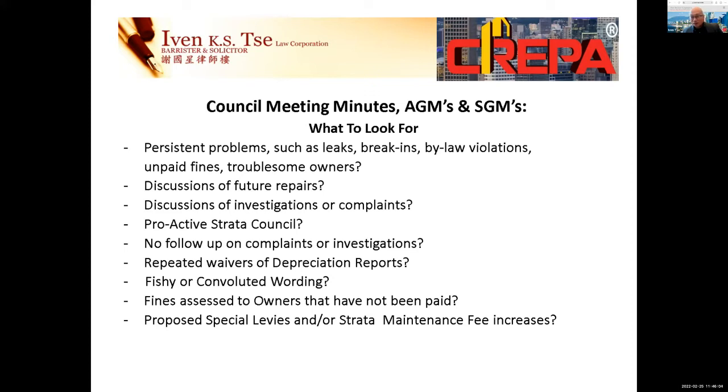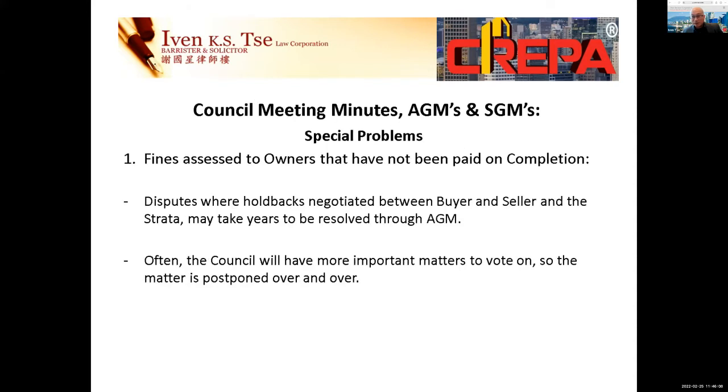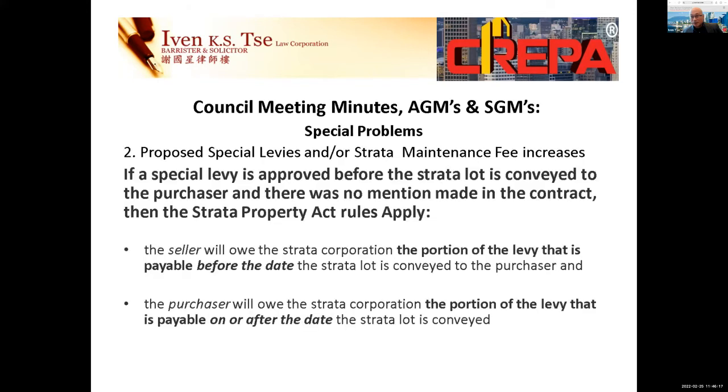Fines assessed to owners have not been paid. Special levies, these are all important things to look for. Fines assessed to owners have not been paid. I mentioned a little bit about that. Sometimes there's holdbacks and it takes years to take care of. I mentioned that already. Special levies. Now, this is a very special situation. You have to deal with it.